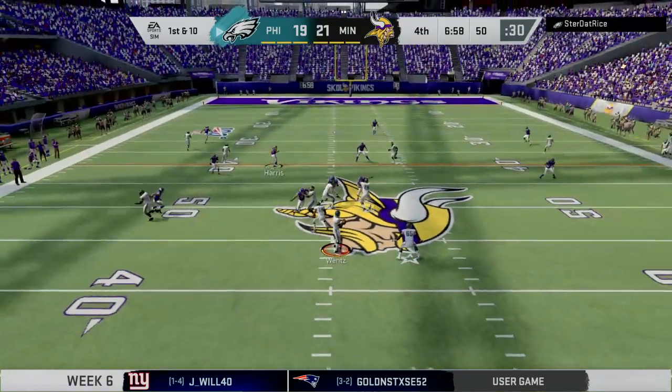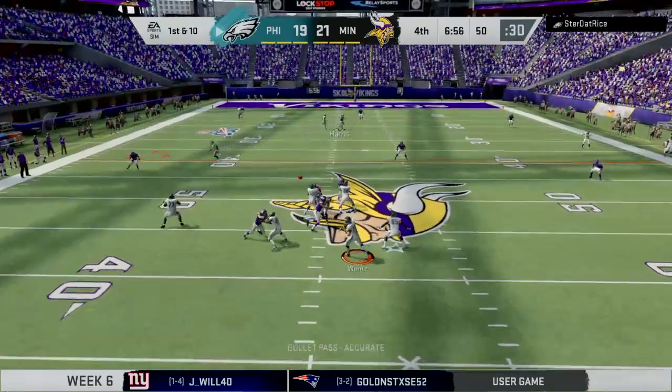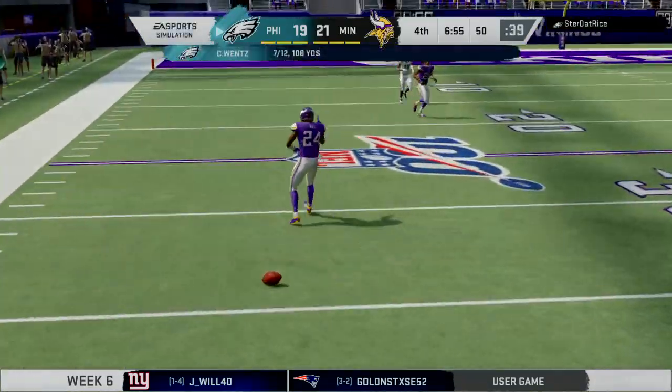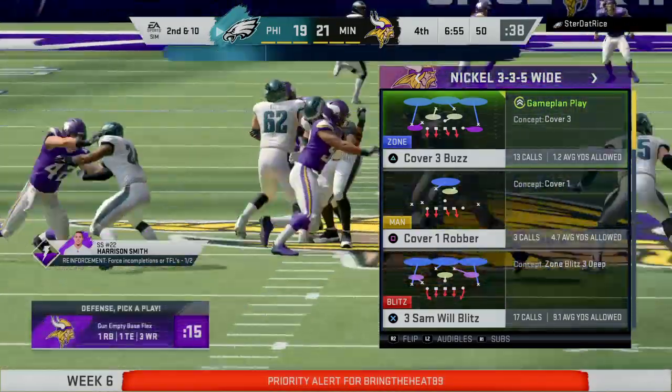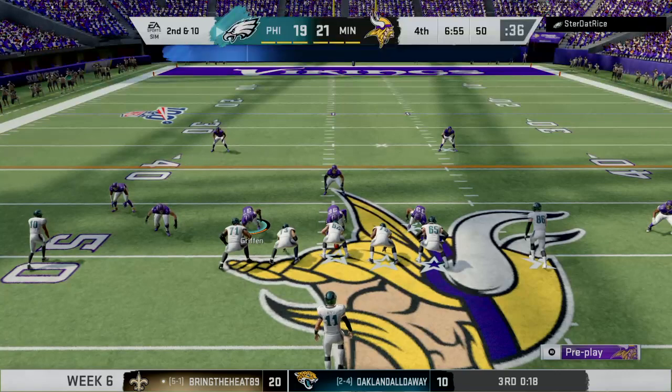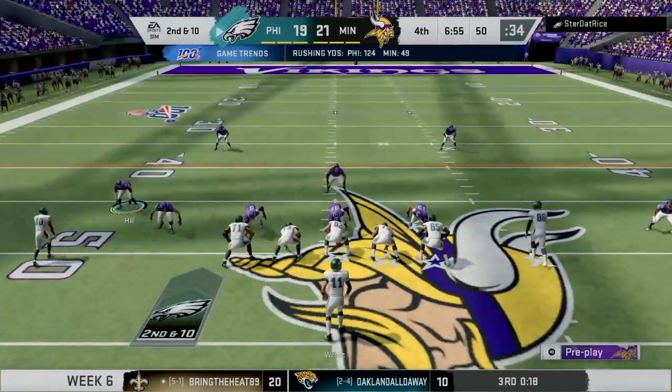So after the INT, here's Wentz. And nearly picked off there, and it would have been a great time for their first pick. Instead, it's second down. So after the incompletion on first, now 2nd and 10.